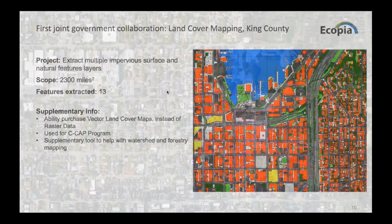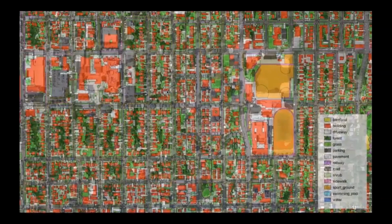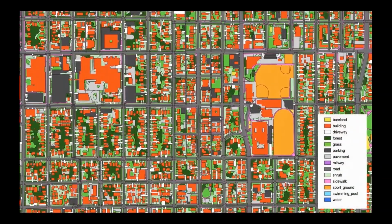So I just want to provide a quick sample of what some of these maps look like, just so you have a sense. Now, there is a lot of flexibility. There are certain communities who prefer certain features extracted in different types of ways, whether that be with sidewalks, impervious surfaces, driveways, canopy layers. So that's just a quick conversation that we need to have, and we can adapt all of our maps in order to create the base map that works the best for your community.